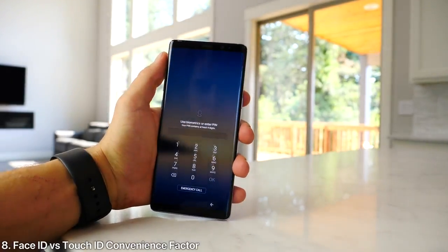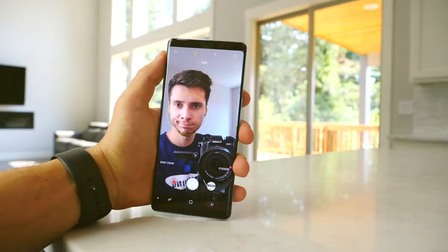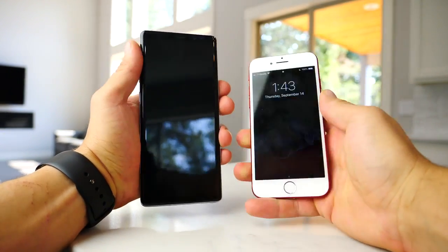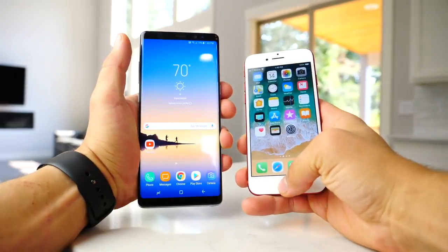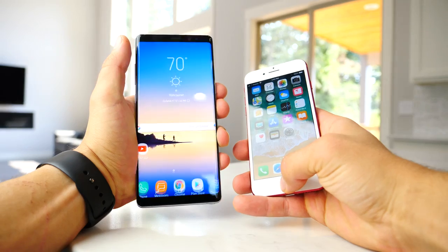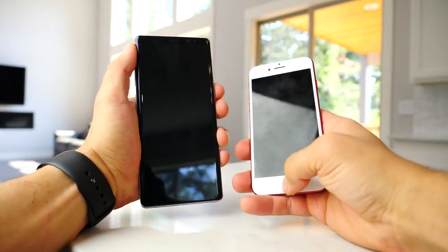And the whole Face ID thing. Face ID has its own conveniences, say your fingers are wet or dirty, and you can't scan it normally with Touch ID, but it also has its detriments as well. Compared to Touch ID, you're going to have to look at your phone every single time to unlock it, and it doesn't seem as fast as Touch ID to me. I'll definitely have to test that though.